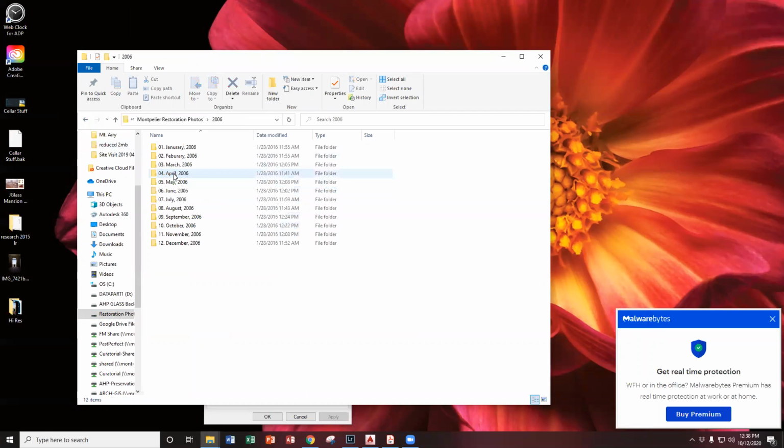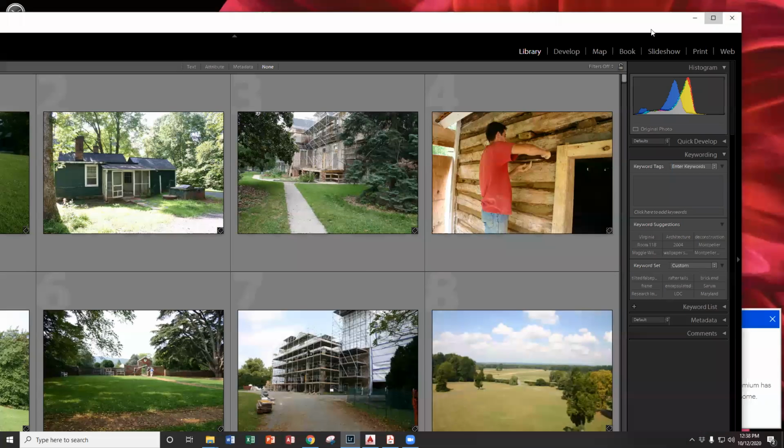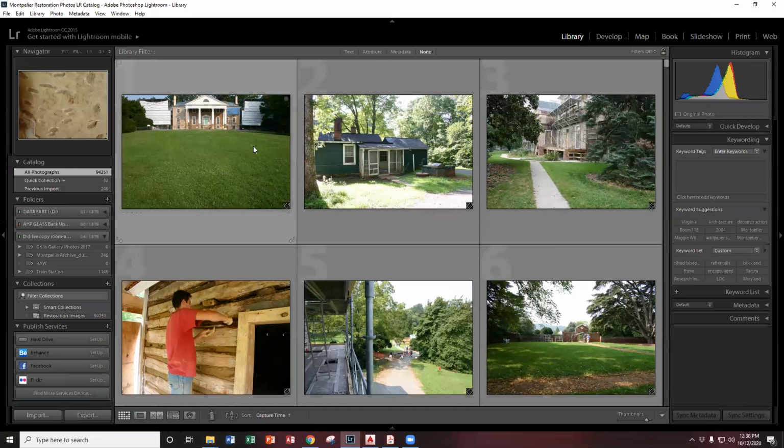So what I've done is I've imported them all into Lightroom. So bring this over here. So Lightroom, this has 94,000 photographs in it right now. And again, there's stuff that's mixed in here. I haven't been able to cull them all. So this is Gilmore Cabin, for example.